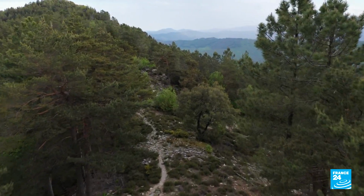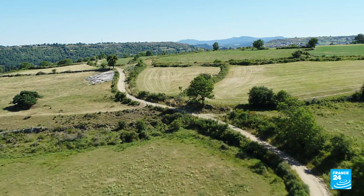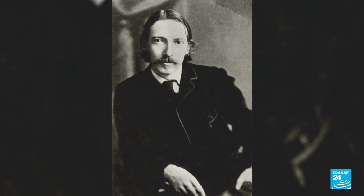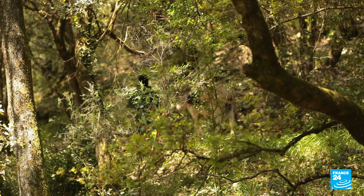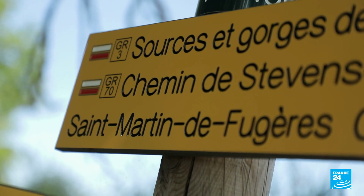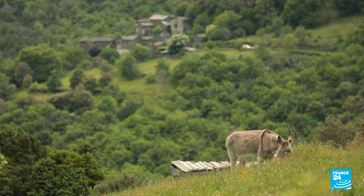Much further south, in the Cévennes, is GR70. And it's not a painter who left his mark here, but a writer. In 1878, the author of Treasure Island, Robert Louis Stevenson, set off on a 12-day trek along this path with his female donkey, Modestine. Today, the path bears the author's name, and you still run into donkeys.